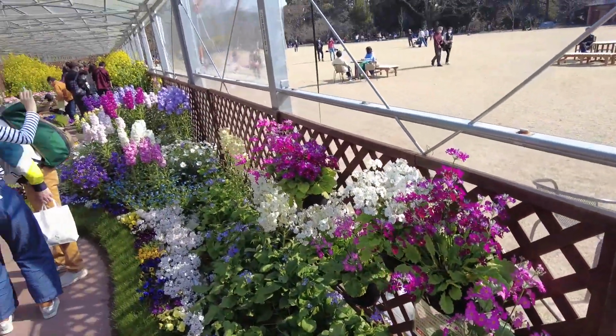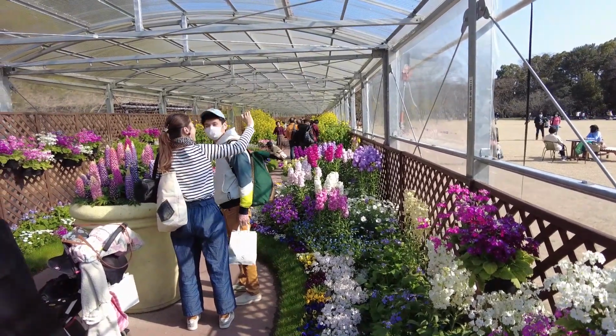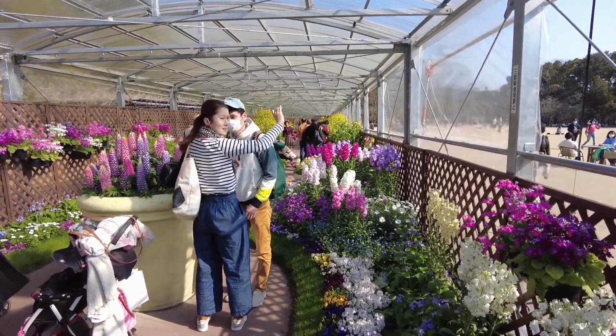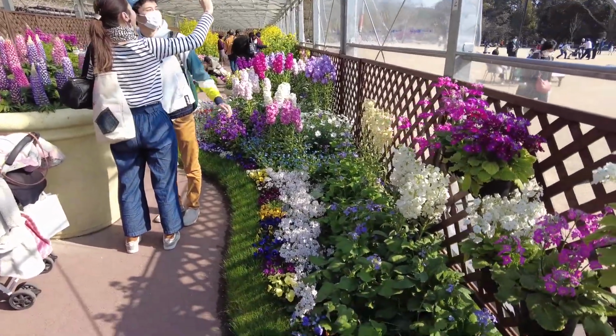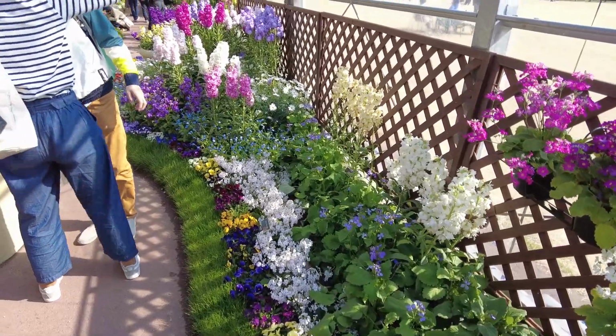We are inside what looks like a greenhouse, and these are the flowers of early spring, and it's really nice. We're just going to take a walk through. We just saw some tulips, and we'll see what else they have.